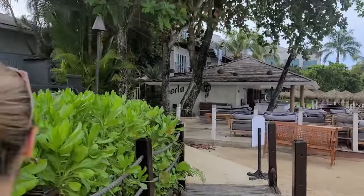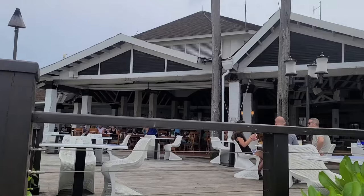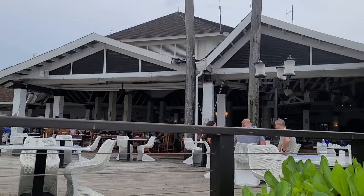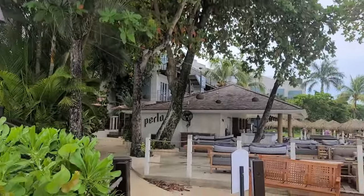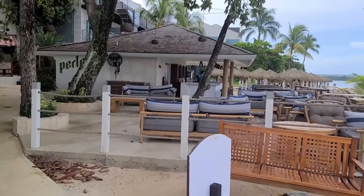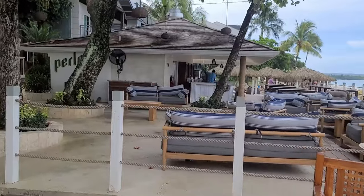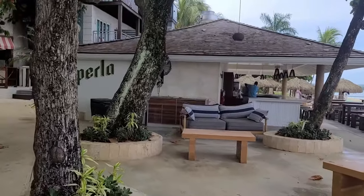Here's Perla restaurant. This is the Bayside, and they're also doing Pacino Romano in the same facility at nighttime. And then Perla is tacos with a kind of Jamaican take on it. Yeah, they're really good. If you're coming here for Mexican tacos, you're not getting Mexican tacos.